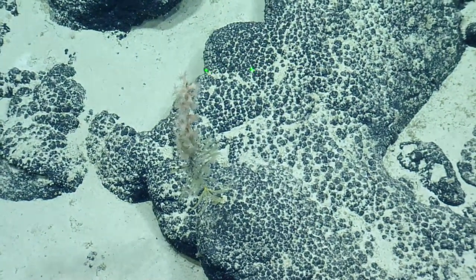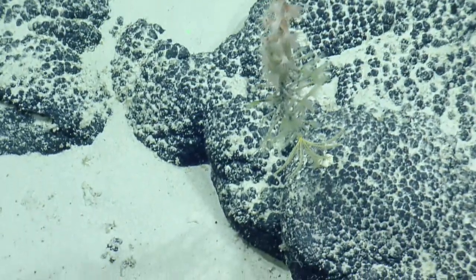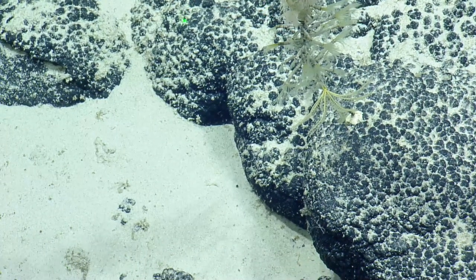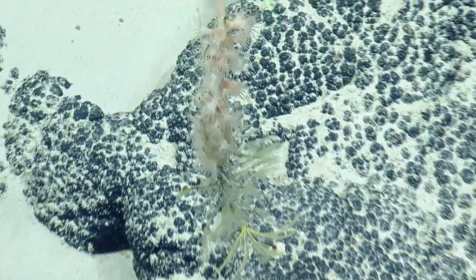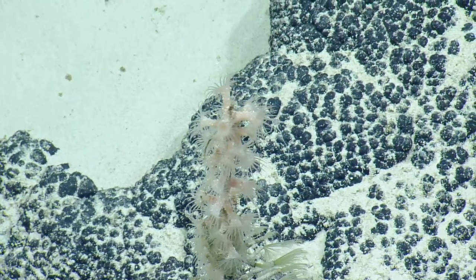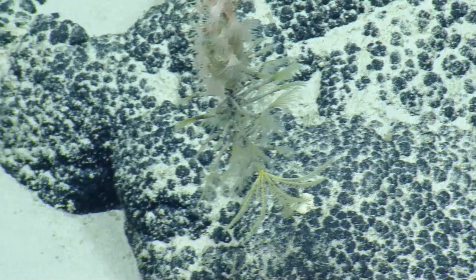What is that covered in? Hydras and zoanthids. And crinoids. Lions, tigers, and bears. It's a party. Those look like anemones or something. Can we zoom in on those? That's wild. It's very interesting. I haven't seen that before.